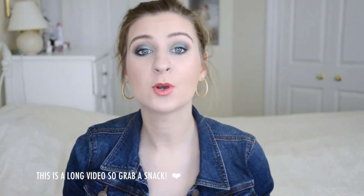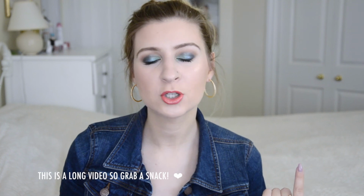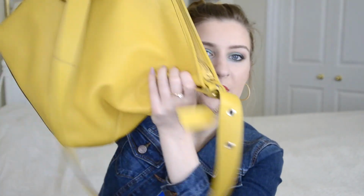My sister actually requested this and I'm not exactly sure why, because she knows for a fact that my bag is a total mess, and I guess she wants me to share it with all of you, so that is fine. So here is my bag. It is a Coach Legacy duffel bag.